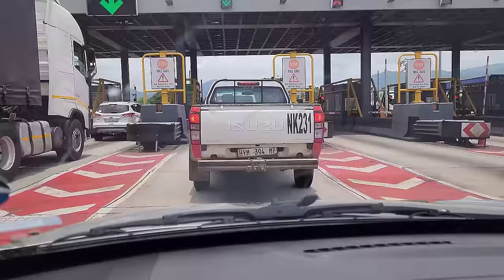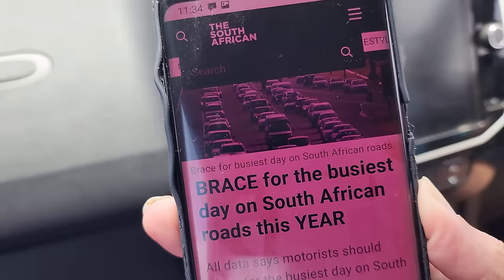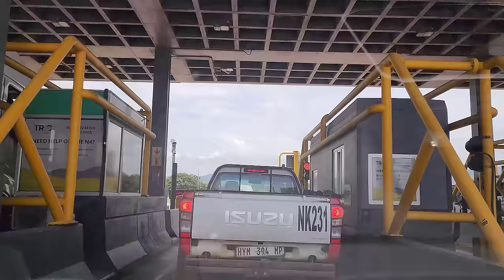As I'm reading this article, brace for the busiest day on South African roads this year. Today's the busiest day? Correct. Even in recent memory. Because of the Boks winning, the schools closing, Day of Reconciliation, so many contractors and folks have now gone on leave. Oh boy. We should have stayed the whole weekend and left on Monday. We should have. I told you.